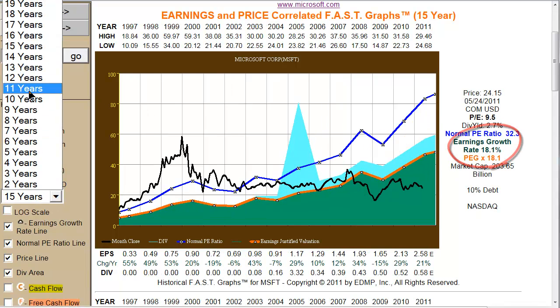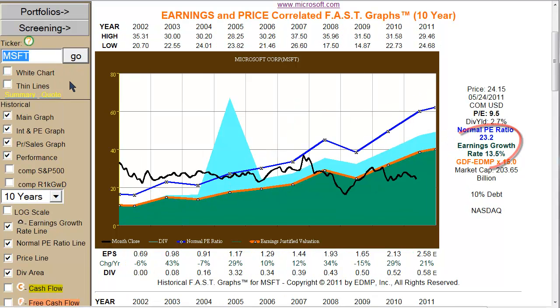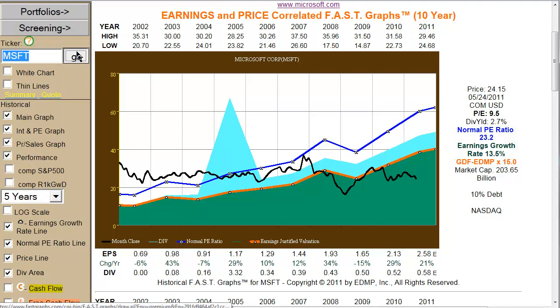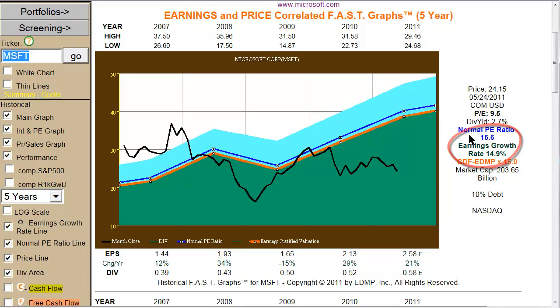Take another 5 years off and draw this as a 10-year chart, and instantly you can see the earnings growth has fallen to 13.5%. And then finally, if you draw just the last 5 years, you can see that earnings growth has kind of stabilized at around 14.9%. So with F.A.S.T graphs, you can rapidly and easily determine if growth is accelerating or decelerating.